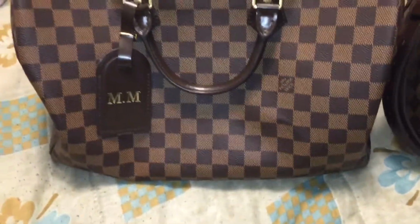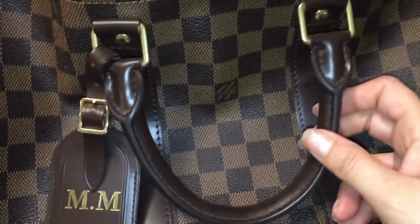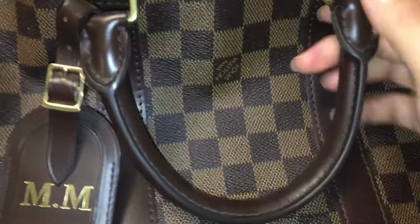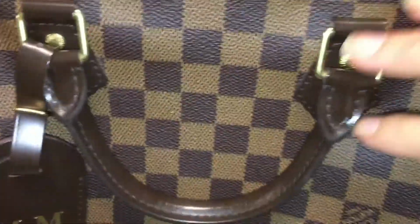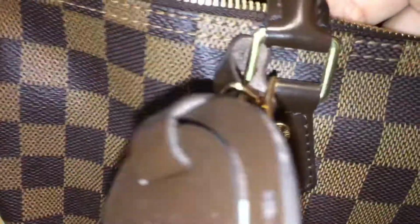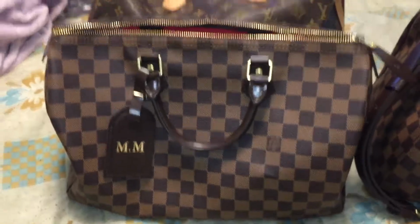So before you purchase your actual new Louis Vuitton bag, you might be happy to just try a secondhand one. This one is in great condition. The handles are great. My handles are great. Like I say, I don't stuff these bags so that they're super heavy, so nothing rips. Everything on my bags is still brand new because I do use these bags, but I try not to damage them. So I do use them.